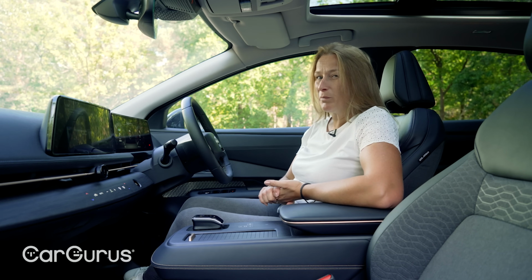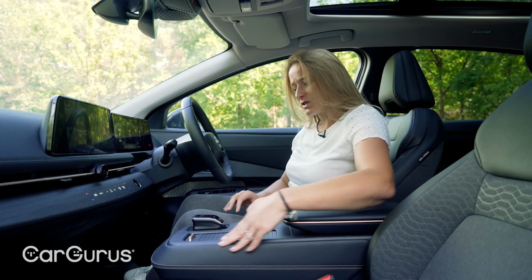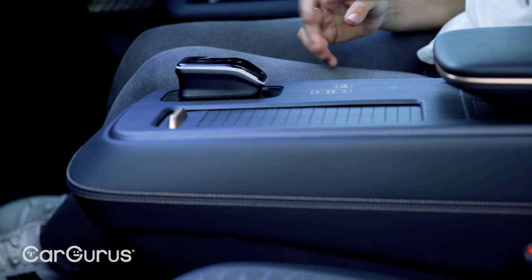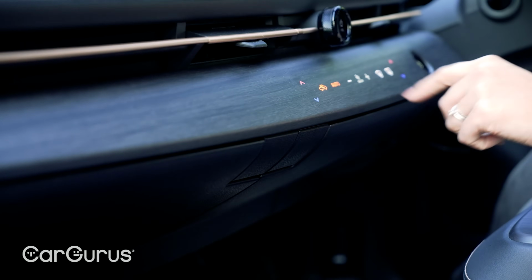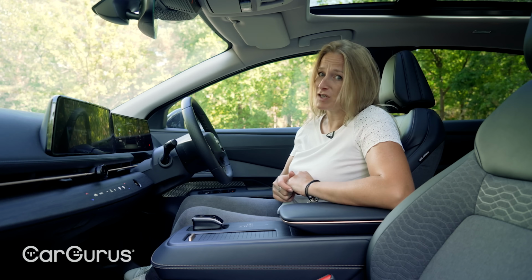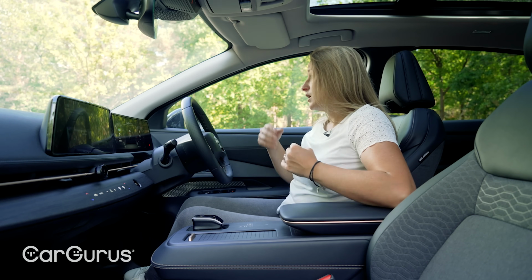There's something almost a bit Volvo-ish about it, with this wood finish that they've got around here, touch-sensitive buttons that are on the wood effect finish. It really feels quite special, and definitely a big step up for Nissan, so they've done well on that front. I like the driving position too.